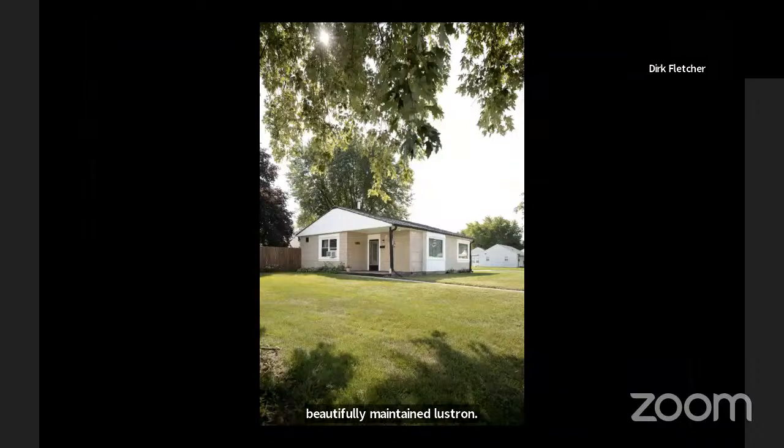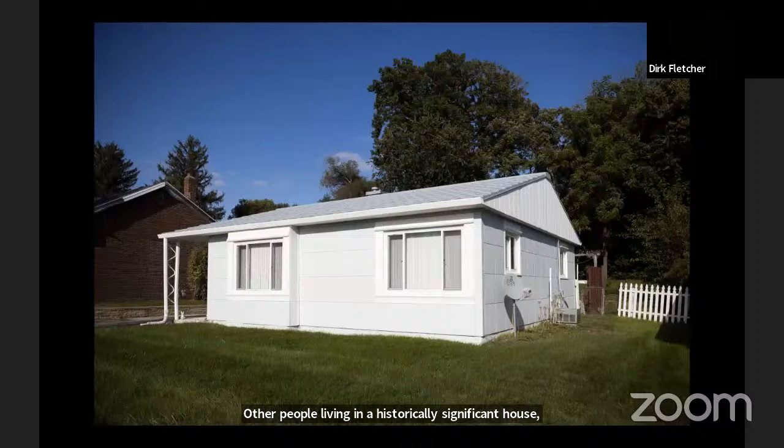You can tell some people are just living in a two-bedroom house. Other people are living in a historically significant house. And these people really enjoyed the historical significance of the house, and you can tell they really appreciated it.